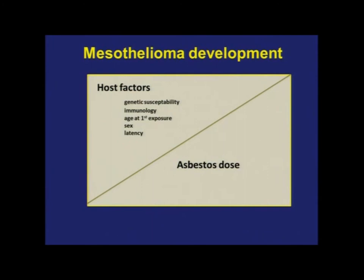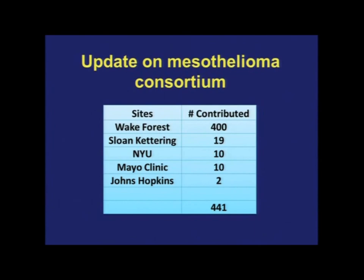Now, I'm going to update you on what we're doing to try to look at this. We believe that there probably is a genetic predisposition, and so several years ago, I started collecting blood to isolate DNA on people who had mesotheliomas with the idea that we would do a genome-wide scan. Since that time, we've become enamored with the BAP1 story, and so I'll tell you a little bit about what we're doing with that. But to date, you can see that we have 441 samples. We started a consortium to share the DNA, and that was funded by MARF, and you can see the centers that have contributed to that thus far, and we are still accepting samples.